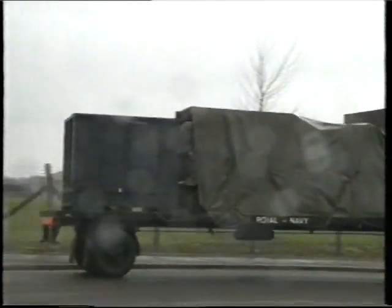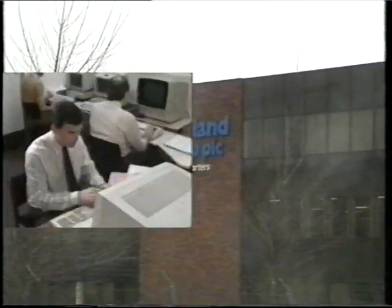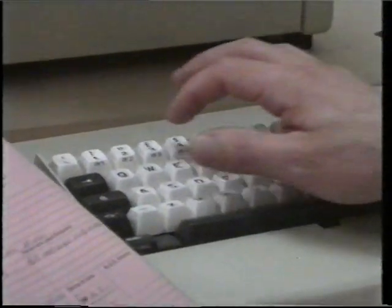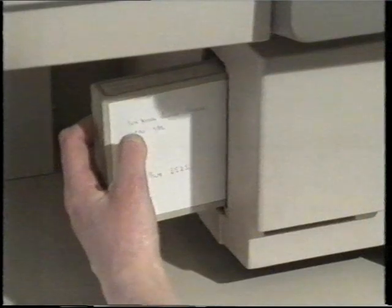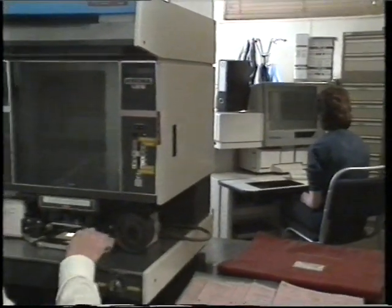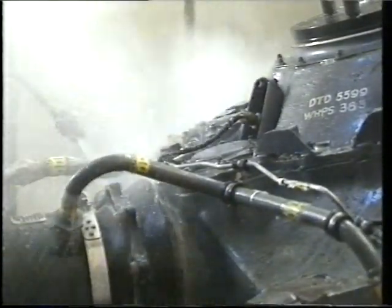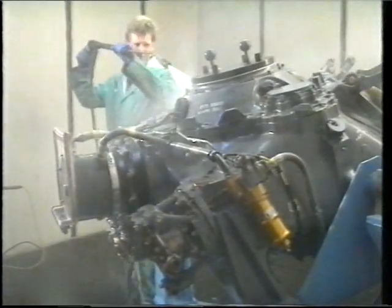From the moment a gearbox first arrives at Yeovil, a vital part of the program is underway. The Transmission Planning Department utilizes the latest computerized systems. Records of all components are stored on microfilm, covering their entire history from the day of manufacture. It is now that data is generated on the rebuild standards specified by the customer. A thorough wash of the returned unit ensures that no contamination reaches the clean environment of the main strip and rebuild area.